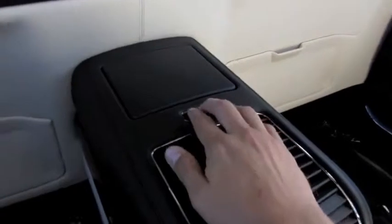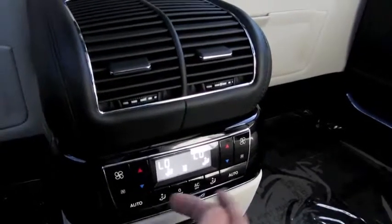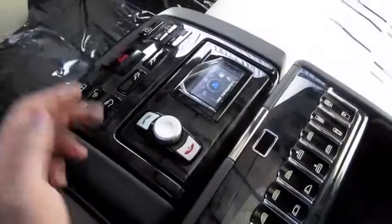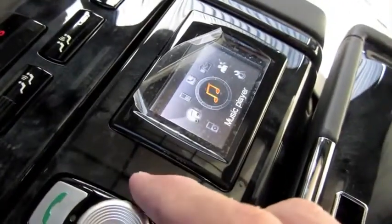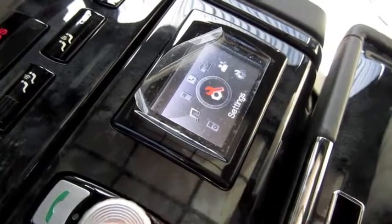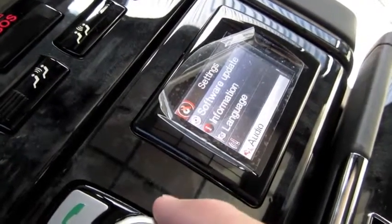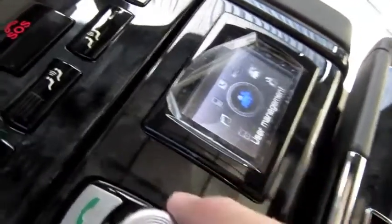This center console up here contains your vents, another storage pocket, as well as your dual zone climate control for the rear, independent zones for each side, independent automatic, and fan speed, yielding total and complete customization. This system right here is for your hands-free Bluetooth telephone, all controlled here, and this little screen here. Bluetooth enabled music streaming, ringtone call settings, connection settings, and it was kind of hard to see through that plastic, and other various options.